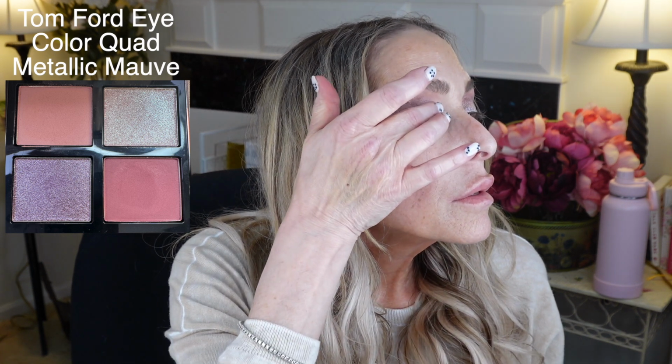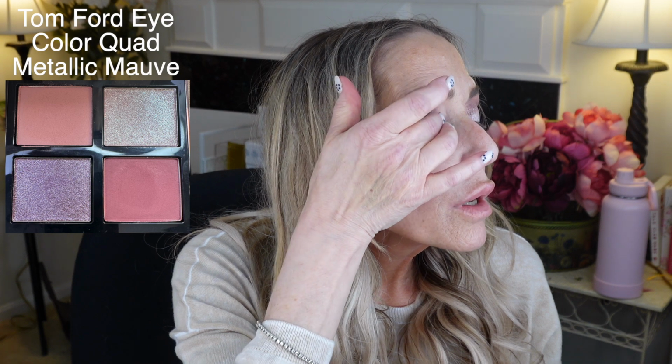I mean, this is, to me, just a gorgeous eye. I couldn't think of anything that I would want to wear more.